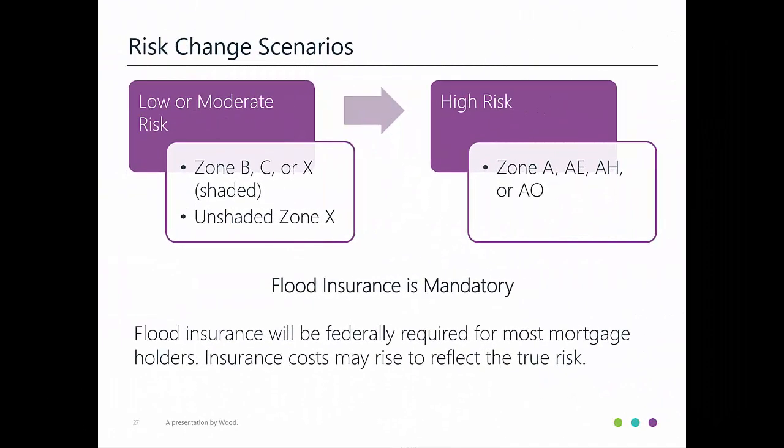loan. When comparing the effective flood maps and the new preliminary maps, it is important to note your risk change scenario. If your area of interest is changing from a low or moderate risk flood zone to a high risk flood zone, flood insurance is going to be mandatory. It will be federally required for most mortgage holders. Insurance costs may rise to reflect the true risk of flooding.